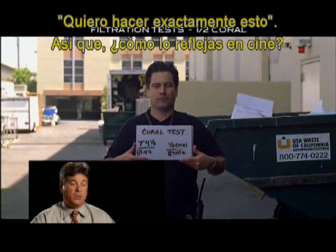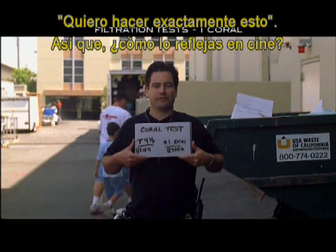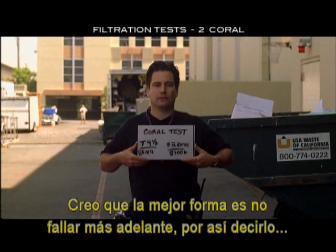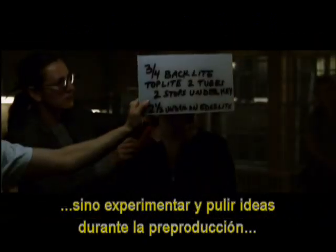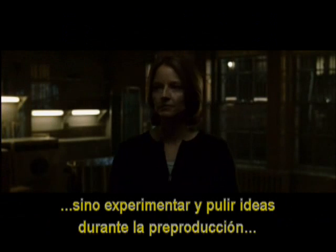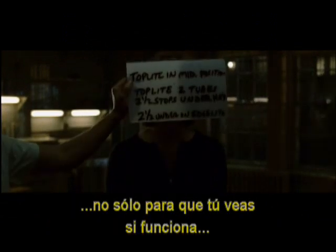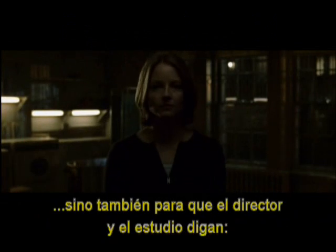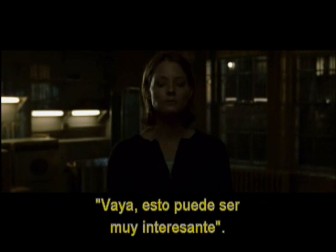So, the idea is to try to get that idea that's stuck in your head at the beginning of a film, when you're reading the script and you think, oh my gosh, this is exactly what I want to do. So how do you achieve that on film? And I think the best way is not to just fail forward, so to speak, but to sit down and use some pre-production time to test and to iron out some ideas, so that not only can you see that it's working, but the whole support group behind you, director, studio, and so forth, can see, wow, I can get excited about this.